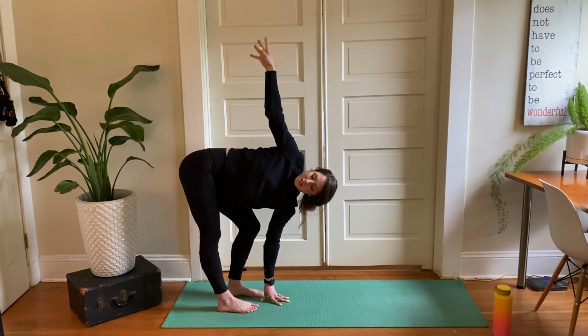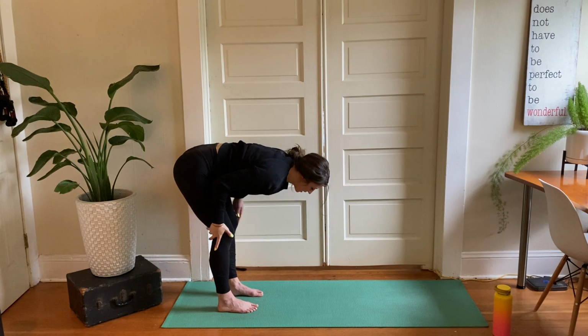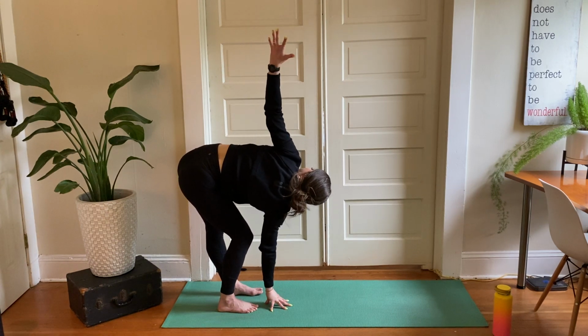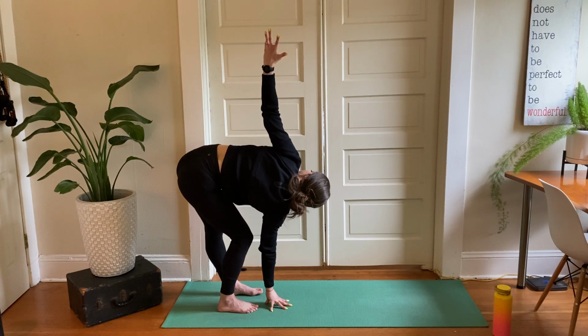And let's swap it out. Set the right hand on the floor, bend the right knee, reach the left hand towards the sky, open chest, breathe.